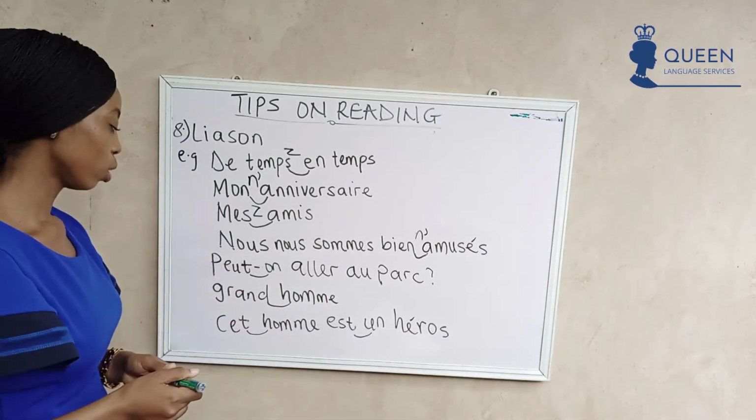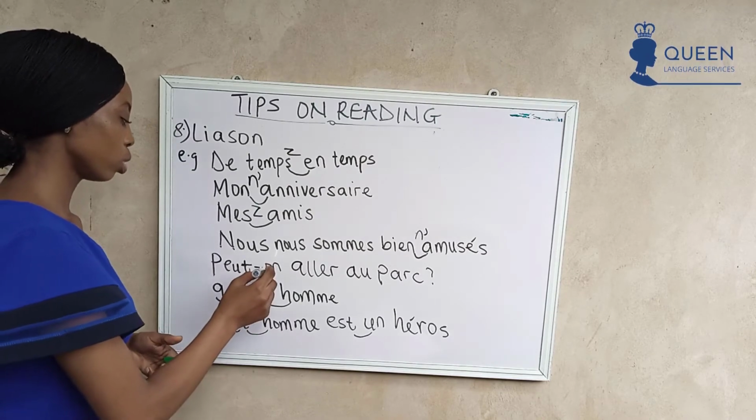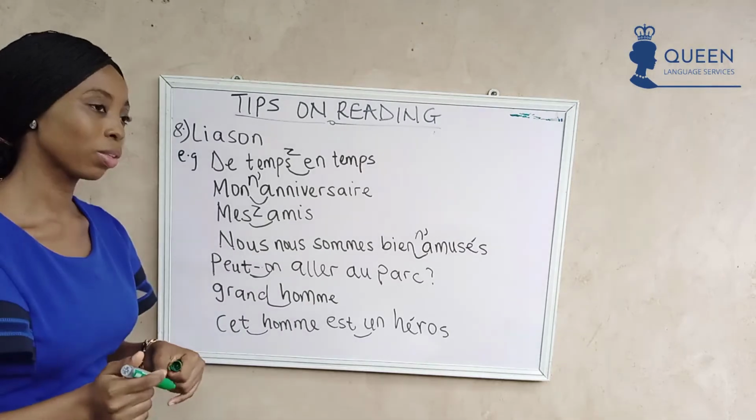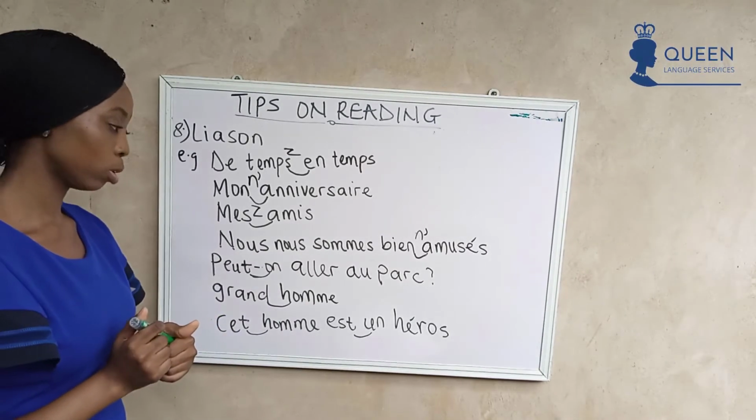Peut-on aller au parc? Okay? So the liaison is this way, and so it looks as if the peut-on is together. Peut-on aller au parc? Will we be able to go to the park?